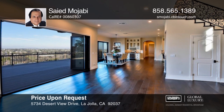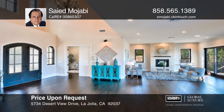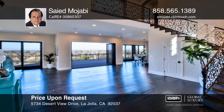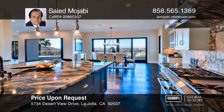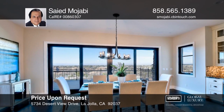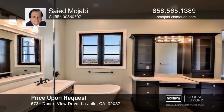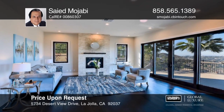This Mediterranean villa with breathtaking expansive views features a functional floor plan with double entry doors, a sweeping wrought iron staircase, soaring vaulted ceilings, and gorgeous espresso oak hardwood floors. The stunning gourmet kitchen is highlighted with designer appliances and a granite island that expands to the formal dining room. The luxurious master suite offers a spacious walk-in closet with built-in organizer, an elegant bathroom with all the amenities, and a fantastic view from a private balcony. This incredible home also offers expansive windows. See everything in person with Saeed Mojabi.